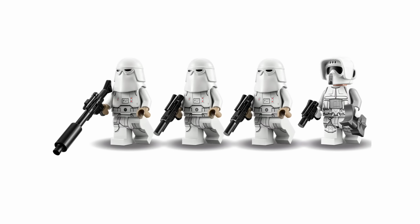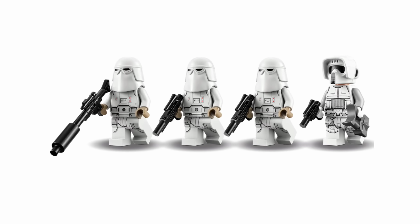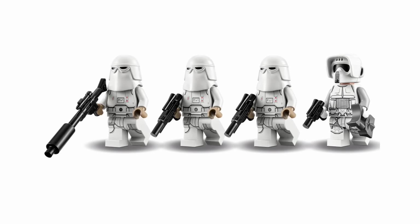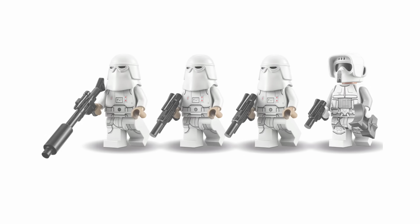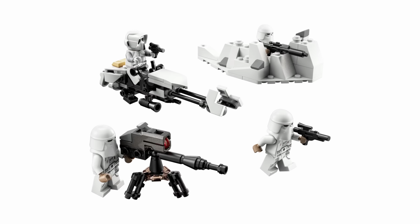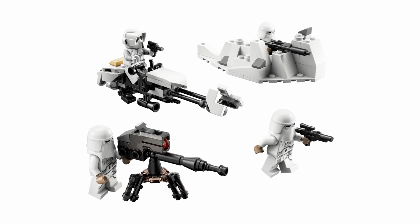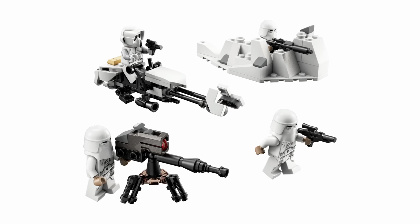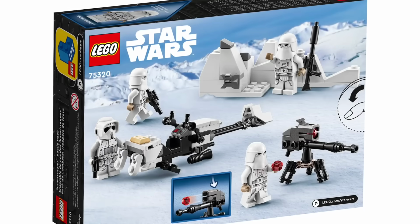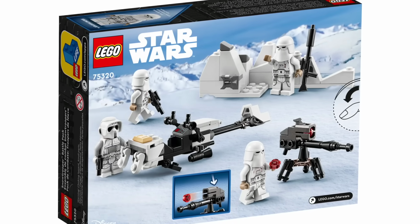You get 3 normal troopers and then 1 cool variant that still fits with the set, and that is the ideal formula for battle packs in my opinion. I love when LEGO does that. And the builds included are really nice. You get the turret, the speeder, the barrier for your snowtroopers to hide behind. Like, it's actually a really good choice for this set. The builds all make perfect sense, and in my opinion, bring the value of this set up just a bit more.